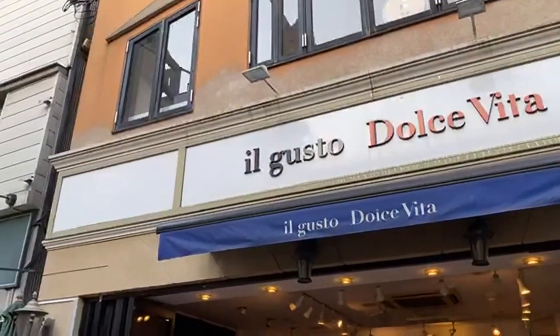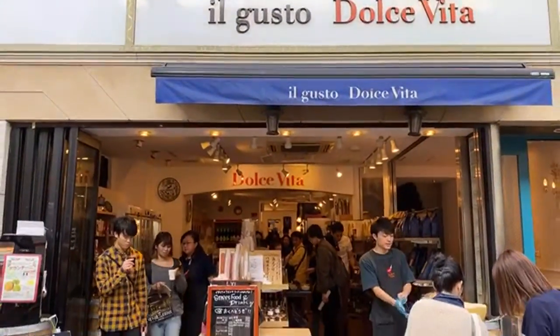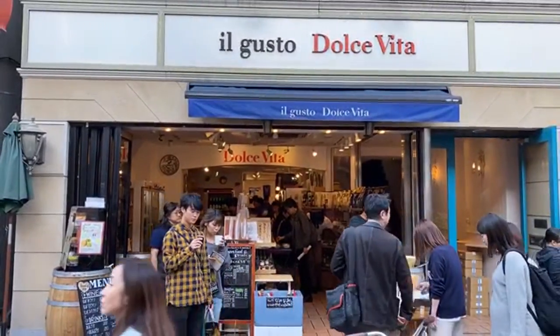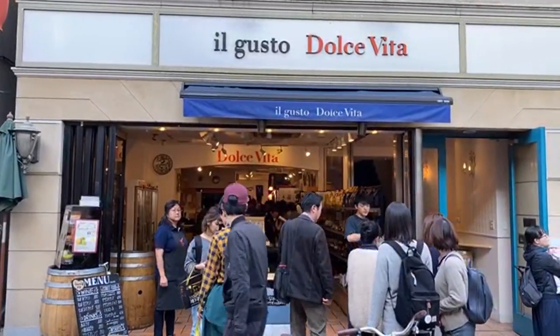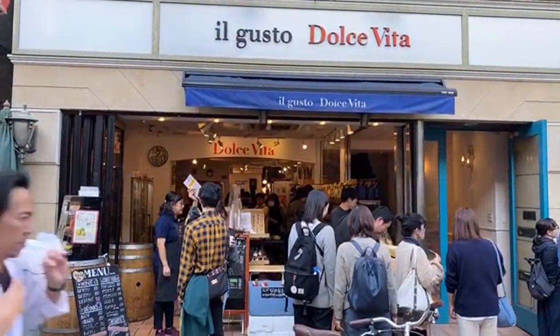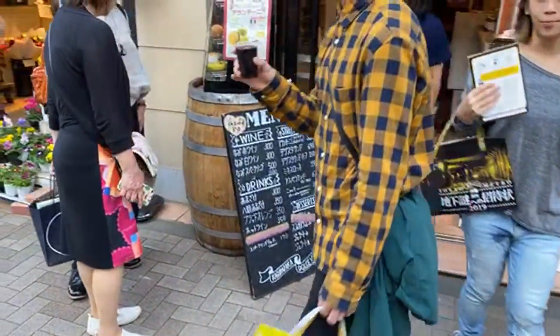Again, for those joining us, this street is called Little Italy, or sorry, Little Paris. You can see here's one place that's quite famous. You can go in here and get a glass of cheap wine, I was told, at Il Gusto Dolce Vita. And there you go, there's the prices right there. Shall we get one?